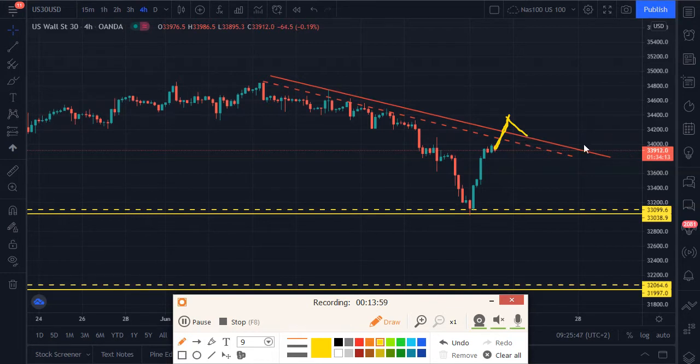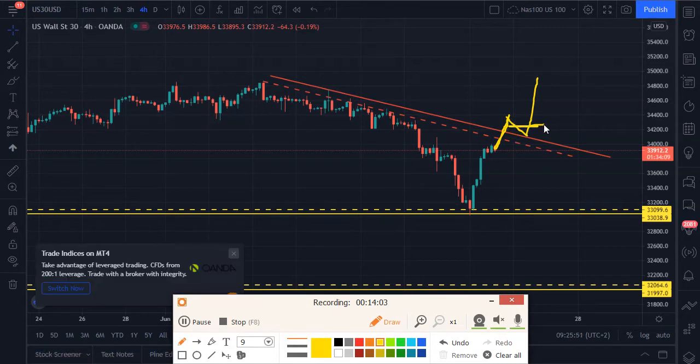So if it breaks this 34,000 zone, then you know that anything above 34,000 is time to buy. You see, because we bought around here. So if we want to buy again, either we break this area, or maybe the market has to come down again. But unless maybe you want to sell here, then that's where you can say now I'm selling.